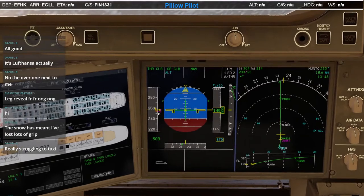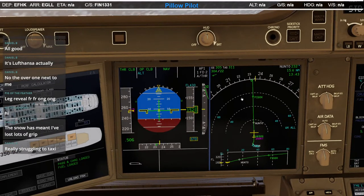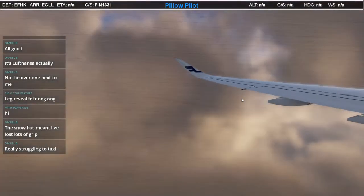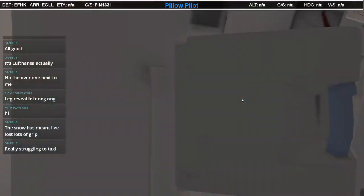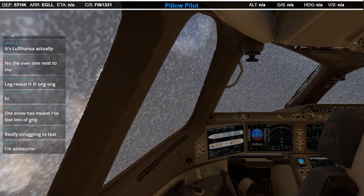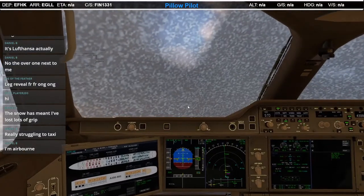There's a lot of fluctuation there, look, in the speed and the pitch of the aircraft. It's really bouncing around there on the wing. It's obviously a bit bumpy where we are, heading through a patch of some serious turbulence. Goodness me, and the ice is almost blocking up our view now.